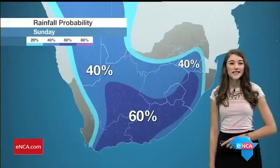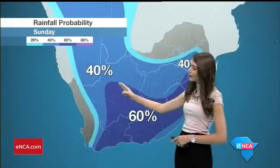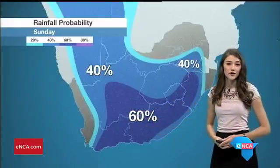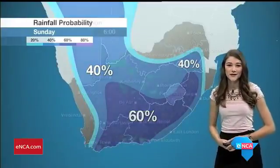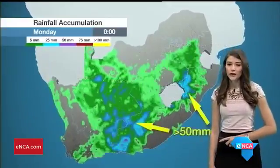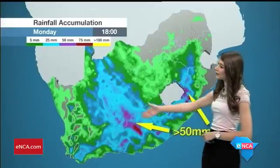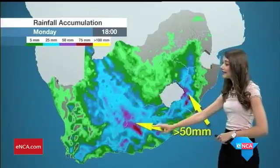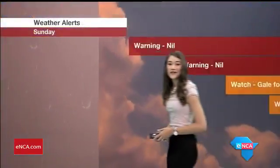The rainfall map for today indicates scattered thunderstorms along the eastern escarpment, as well as the area around De Aar and Aliwal North, with some of those storms also along the south coast. Isolated thundershowers are possible on the Highveld of Mpumalanga and in the Free State. The rainfall accumulation for 36 hours starting this morning at 6 o'clock indicates widespread rain over the next 2 days. The blue color shows up to 25 millimeters of rain, with the purple color indicating up to 50 millimeters of rain.